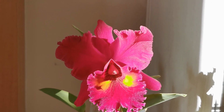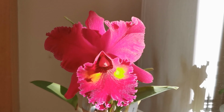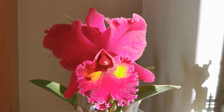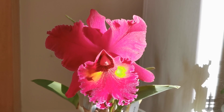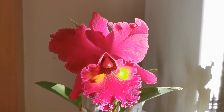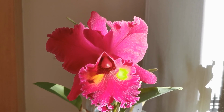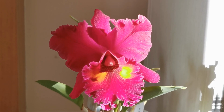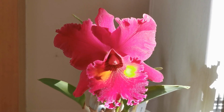About the fragrance, I would have expected, from a flower having such a strong dowiana influence, and having Rhyncholaeliocattleya Oconi as one of the parents, which is very, very famous for its fragrance, a very strong fragrance, but actually it doesn't have one. It is a very mild fragrance, very pleasant. It is citrus-like, but really I have to be very close to the orchid in order to detect it. So this is actually an orchid that at the moment I would not recommend for fragrance.